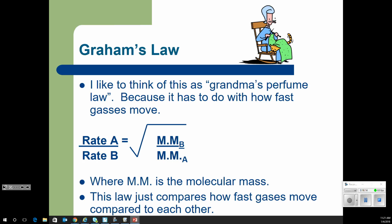The perfumes that we have now are more like what they used to call toilettes, which disperse really fast, and they're gone. So this one is the rate or velocity of A divided by the velocity of B is equal to the square root of the mass of B divided by the mass of A, or molecular mass. Okay, we're going to be doing that lab next time, where we're working with Graham's law, and we're going to see how two gases compare.